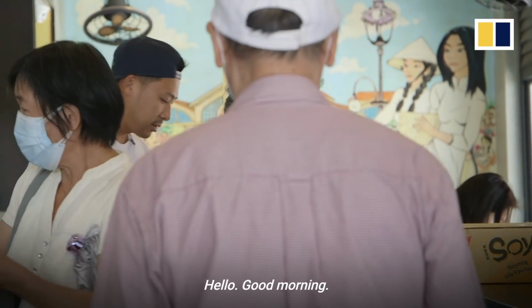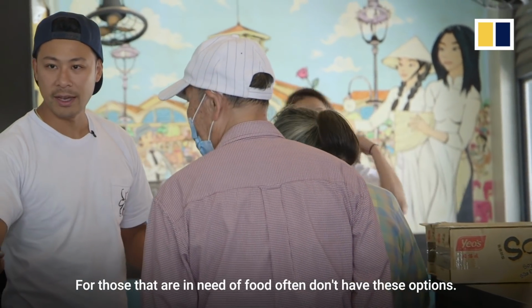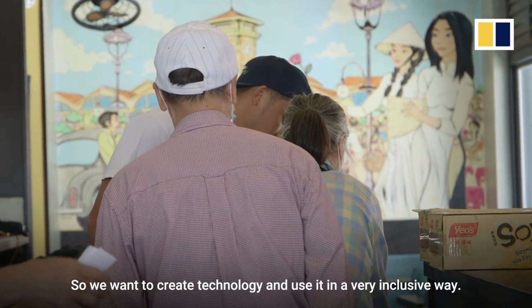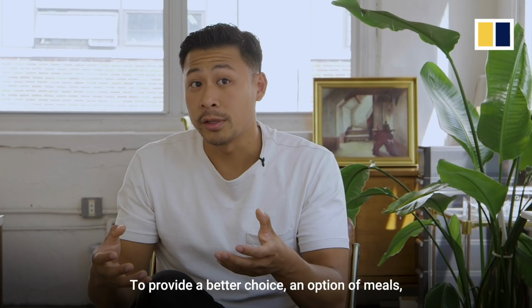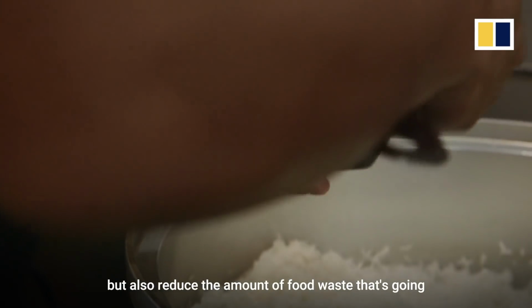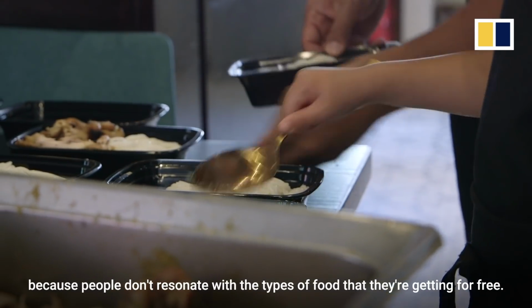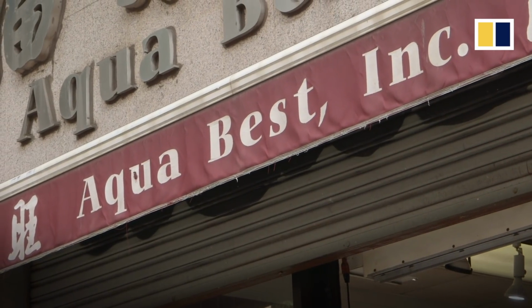For those that are in need of food, often don't have these options. So we want to create technology and use it in a very inclusive way. To provide a better choice and option of meals, something that we feel is culturally appropriate, but also reduce the amount of food waste that's going because people don't resonate with the types of food that they're getting for free.